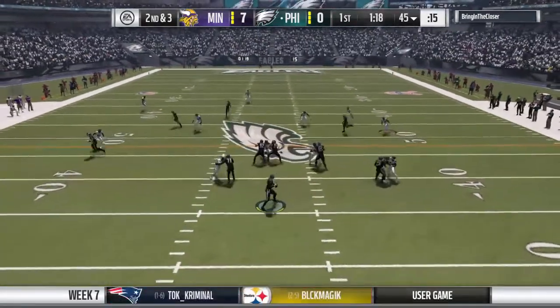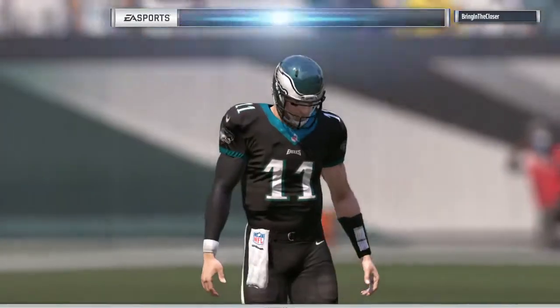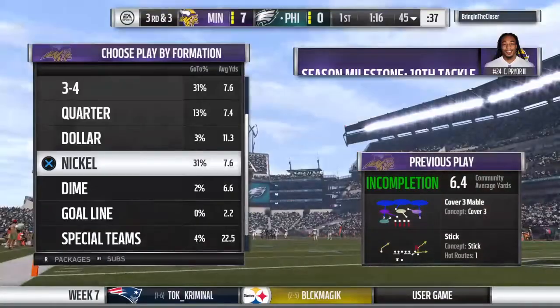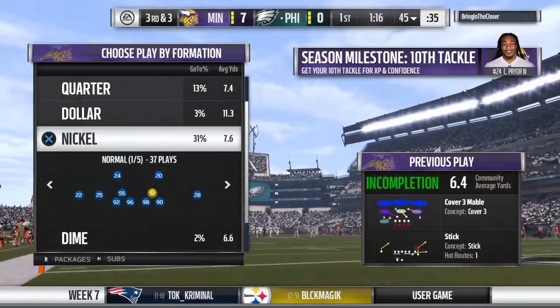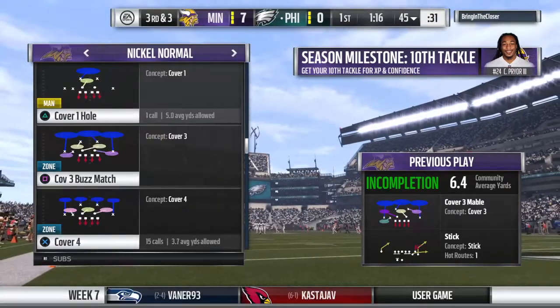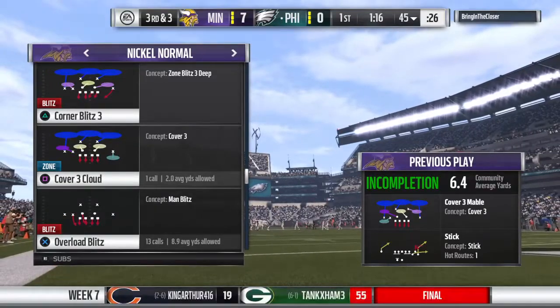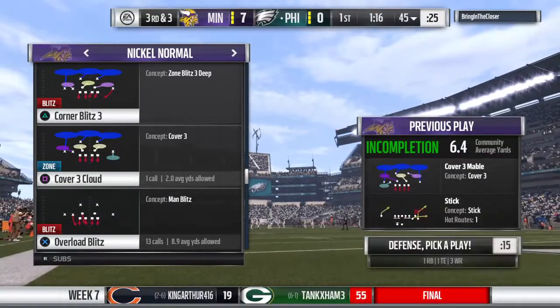Now Wentz throwing on second down. His throw incomplete. Golden Tate, his intended receiver. And it'll be third down. And a look at the Vikings defensive unit. Anthony Barr almost defies description at times. He's built like a defensive end, but he plays outside linebacker and does it quite well.